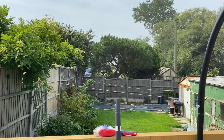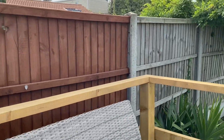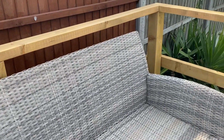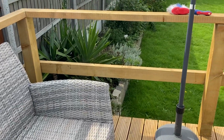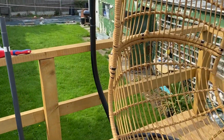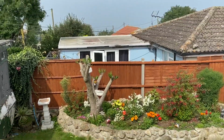We keep changing it. So yeah, we haven't really sat out here very much since we got this furniture. I think we've done it maybe once, because the weather hasn't been that great. But today the sun has come out quite nicely, and it was yesterday. There's my brush that I always de-web everything with before I sit out here.